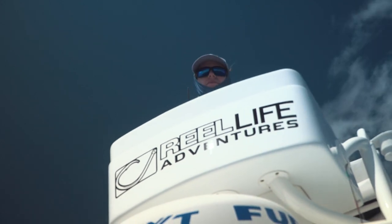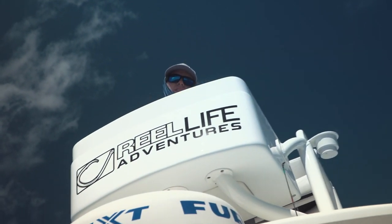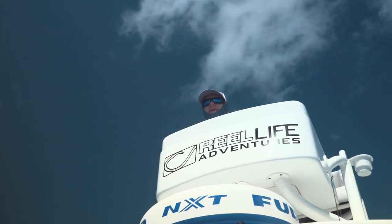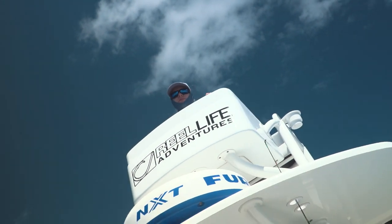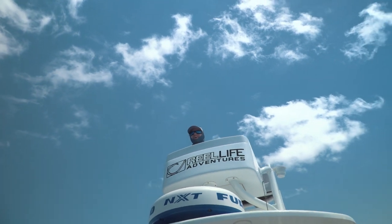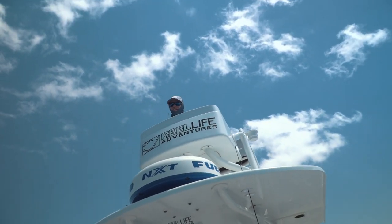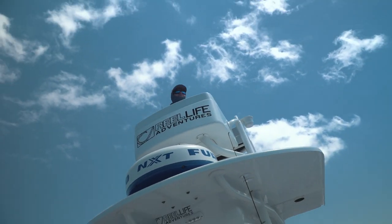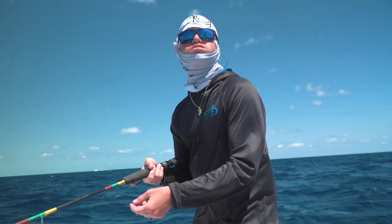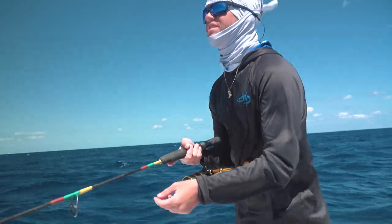Nice permit. Finally get the eat that we want. I guess he wanted to get away more than I wanted to catch him, you could say. He'd run, I'd gain 20 and he'd take 40. And then I'd gain 10 and he'd take another 30. Strong fish. Very sought after fish. Look at him flashing over there.